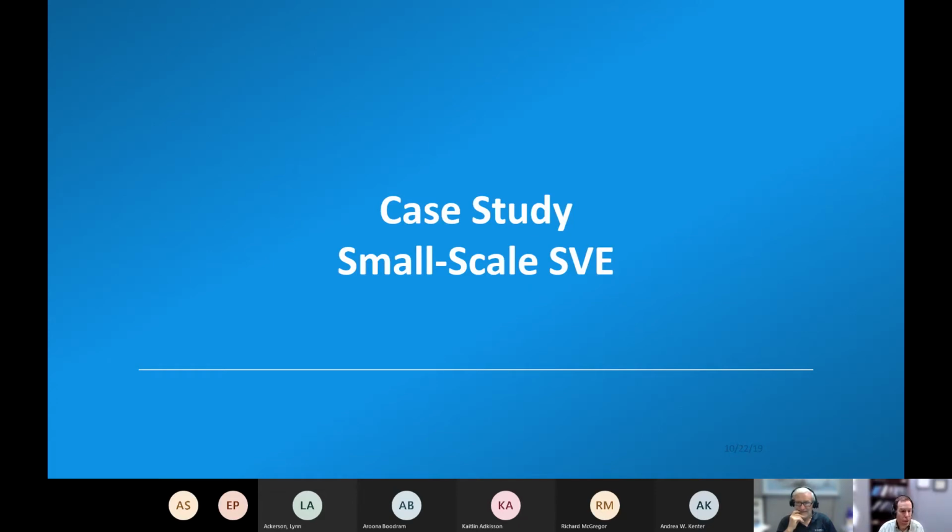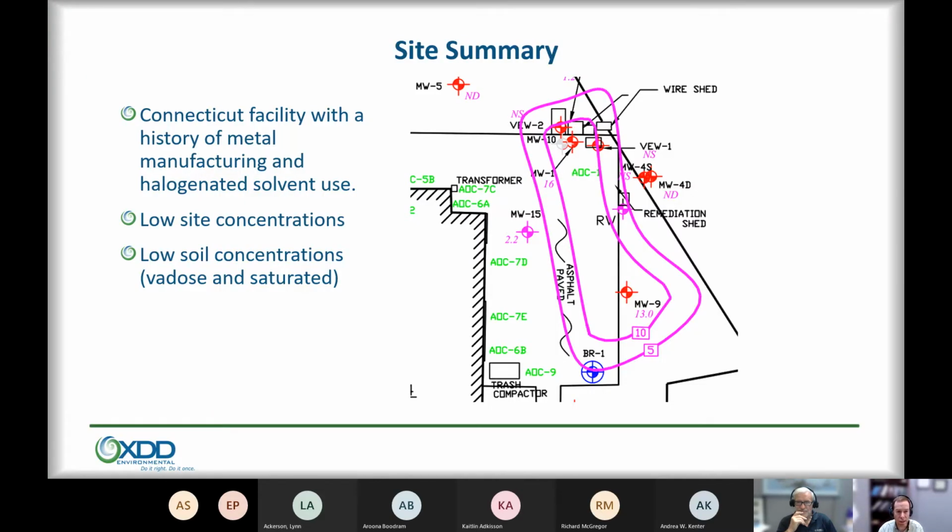So I'm going to go next to the small case study that Mike reviewed a little bit already. This is a facility in Connecticut that had a history of metal manufacturing. So there was a history of use of chlorinated halogenated solvents. As Mike had mentioned, relatively low site concentrations. If you look at this figure, one of our highest concentrations is at this MW1 location, which is around 16 parts per billion. So we're not talking about a very large source area by any means.